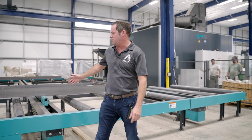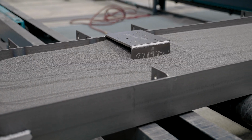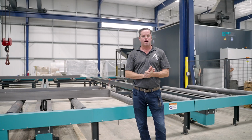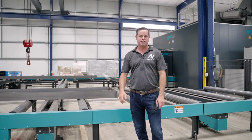And you can see behind me the finished product after that process. It almost looks painted. It is not painted. That's what we call clean steel. There's nothing that's going to get in the way of our final step, which is our automated paint line. And I'll show you guys that in a second.